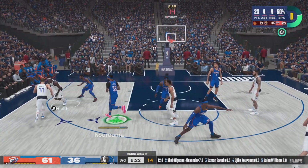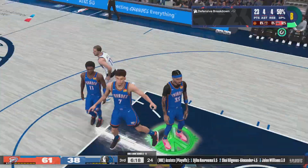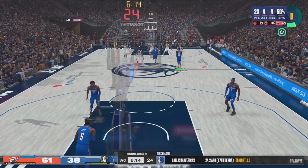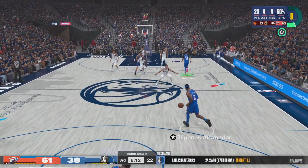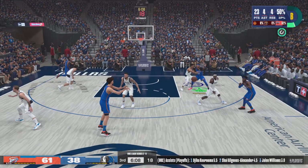Held on the wing. Back to Doncic. Ooh, he connects. His 7th basket. He's 7 of 15 now. And their offense tonight is Luka, Luka, and more Luka. When he's on, it's an opponent's worst nightmare.